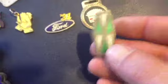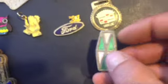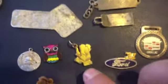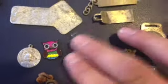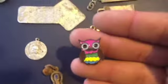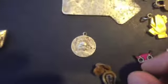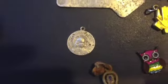I don't know. There's a Cadillac emblem. This was like a pin or something. It's really light. It's not silver or anything. Ford, little hands clapping with a 16 on it. Don't know what that is. That looks like something one of my teachers in school would have worn on their sweater. It's just an owl. The pin broke off the back. Religious medal. It's the only religious medal I ever found.